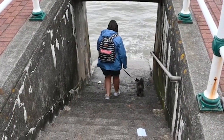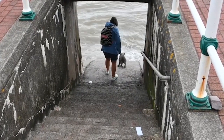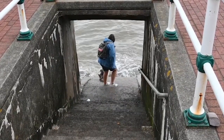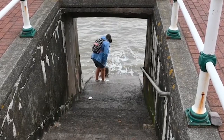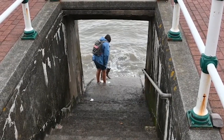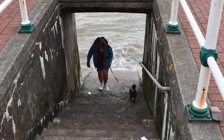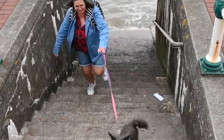Here's Tish having an original Perry moment. I hope she remembers to leave a pile of clothes on the beach. Yeah, definitely. Oh, Whiskey's a bit nervous, look. Oh, is she going to have a little play? Yeah, change her mind. Knew she would.